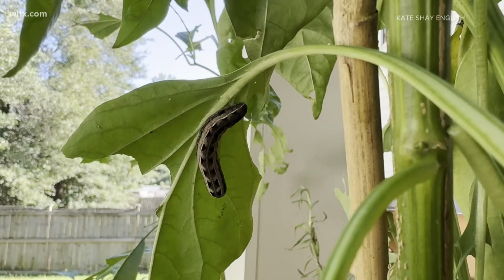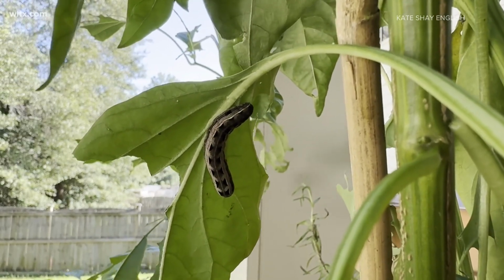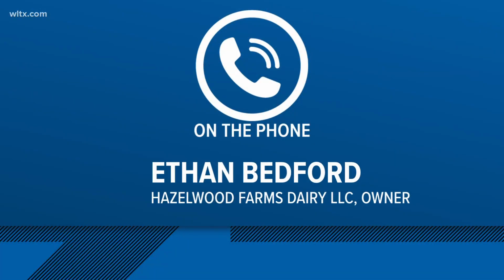We asked Jordan how residents can get rid of armyworms. There are insecticides that they can use to treat for them. Depending on what the crop is, you may not have to do anything. You may have to give a little bit of a light fertilization to spur on some more growth, but it's going to be crop dependent. They're a very big nuisance.